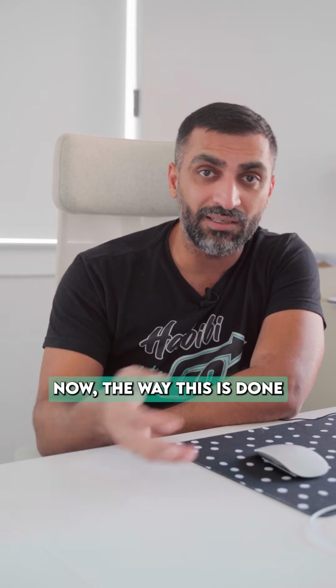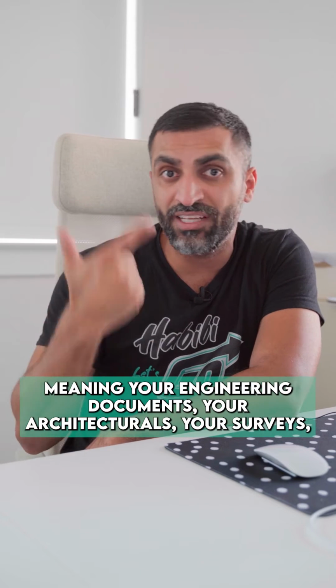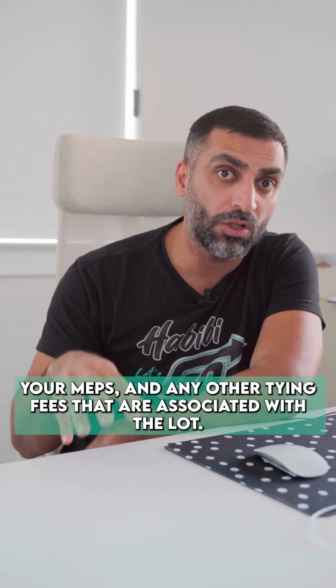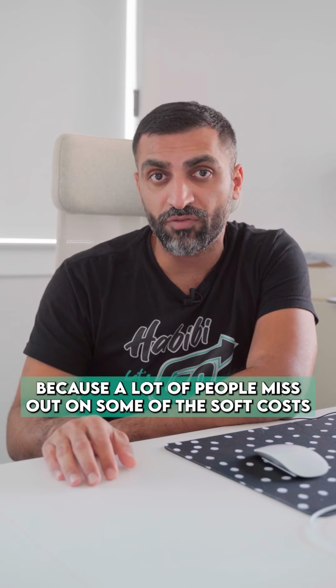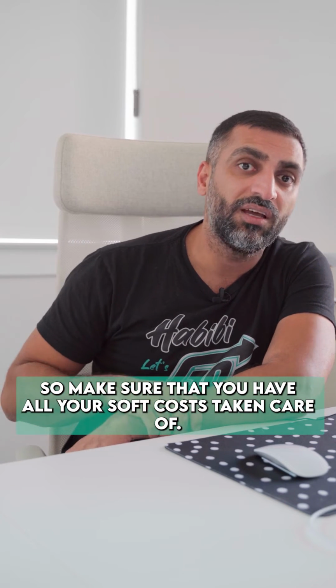Now, the way we calculate this is, first of all, you have to include the price of the land. You have to include the soft costs, meaning your engineering documents, your architectural, your surveys, your MEPs, and any other tie-in fees that are associated with the lot. That's very important to realize because a lot of people miss out on some of the soft costs and don't include them, and then they mess up and it costs them more money. So make sure you have all your soft costs taken care of.